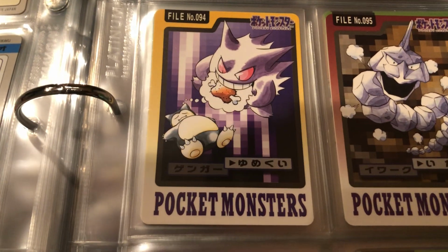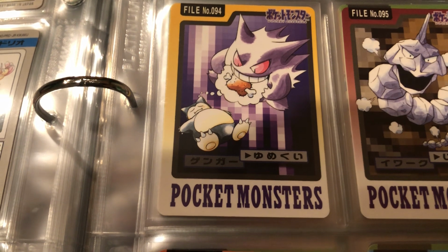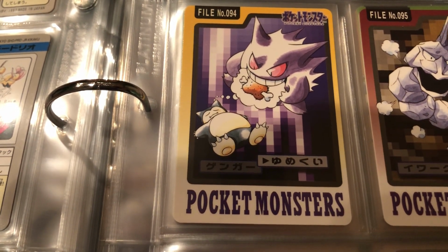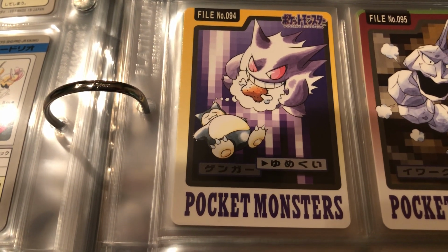Oh, this is a great one. Gengar. And he's clearly using Dream Eater on the Snorlax. And the dream eating being symbolized by a chicken. A chicken, I think. Some sort of meat. Oh, that's funny.